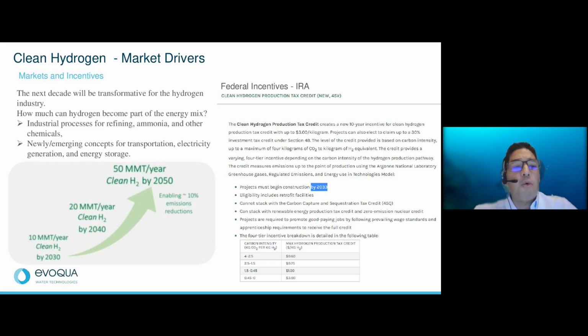Again, Kishore will talk about that, but at a high level, the next decade is going to be very important and transformative for the hydrogen industry. It's going to depend on how much hydrogen can be part of the energy mix. Industrial processes, as I mentioned, use it today. But if hydrogen can really move into new and emerging concepts such as transportation, electricity generation, and energy storage, which has the potential and can be done, and the technologies are well known, then hydrogen is going to have a really big impact in the next 10, 20, and 30 years.